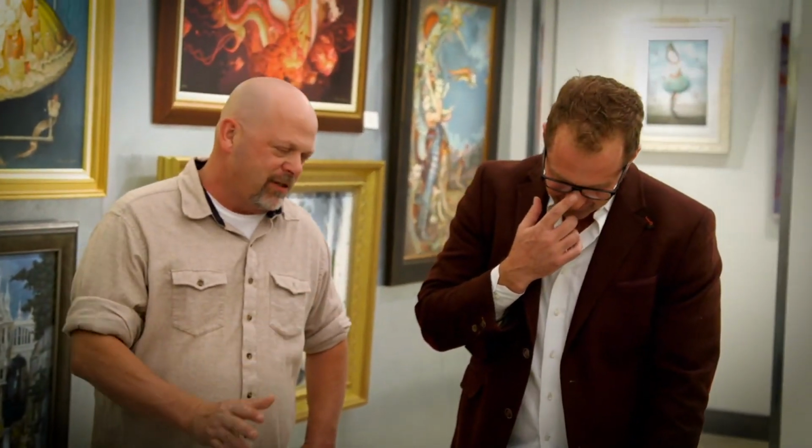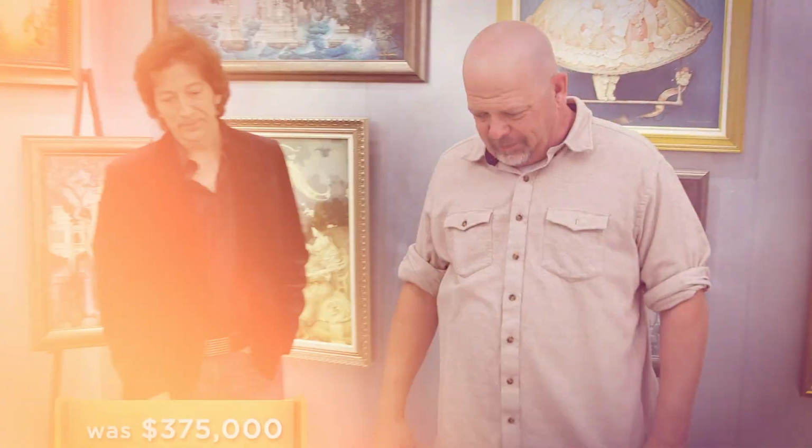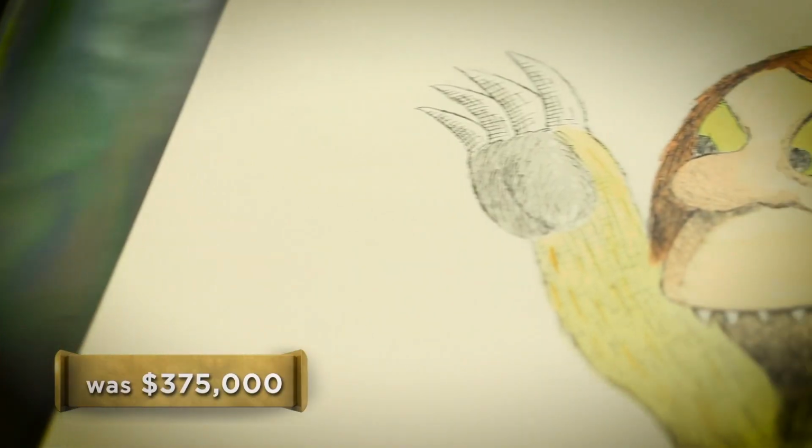Still, Rick stared at the sketches, each one perfectly preserved, and whispered, "I can't believe I'm doing this." Then he handed over $250,000 in cash. No consignment, no backup plan. Just faith in the value of nostalgia.